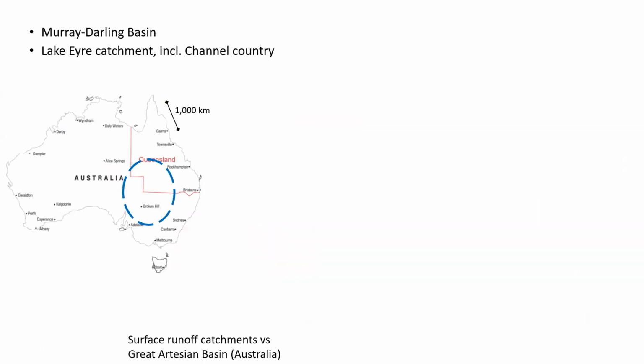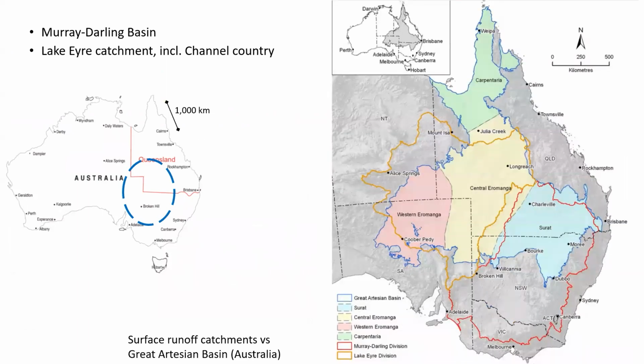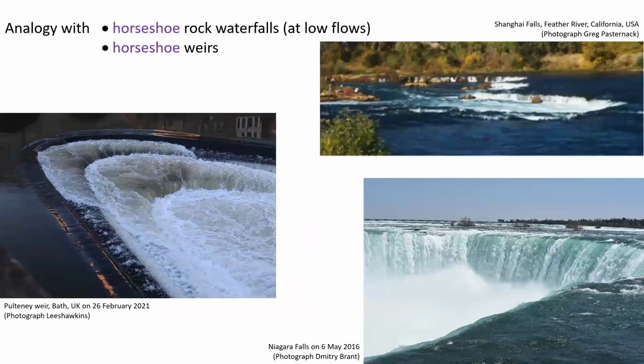These rock fish traps were typically located inland in the eastern half of Australia, in particular the Murray-Darling Basin, shown with the red line, and the Lake Eyre catchment, highlighted with the orange-yellow line. They presented some analogy with horseshoe rock waterfalls, as well as horseshoe weirs.